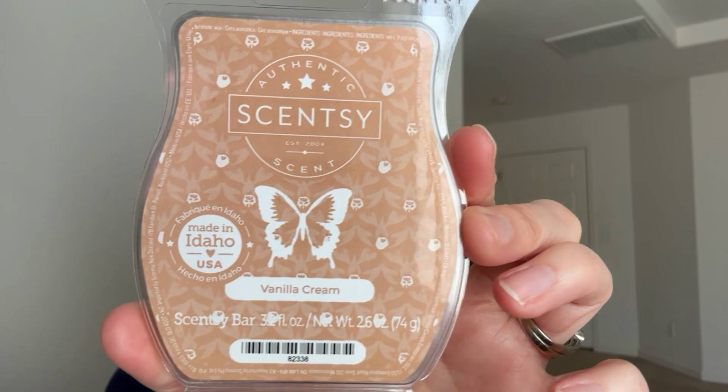Next is Vanilla Cream. This was from a Bring Back My Bar. I don't know if it was this past January's or the year before. But this is a really nice creamy vanilla. I think there's coconut milk in it too. I don't really get coconut. But this is a nice one. Some people have compared it to Simply Vanilla. I personally think they're different. They have similarities. I feel like this one is sweeter though, and I prefer this one over Simply Vanilla.